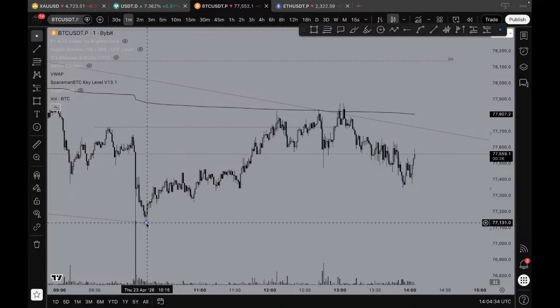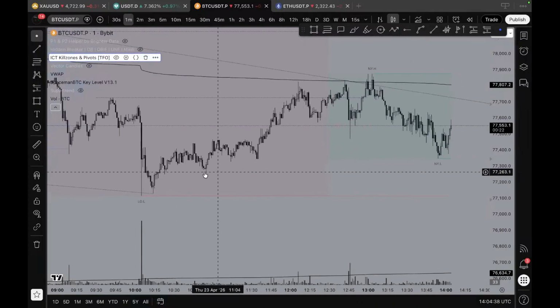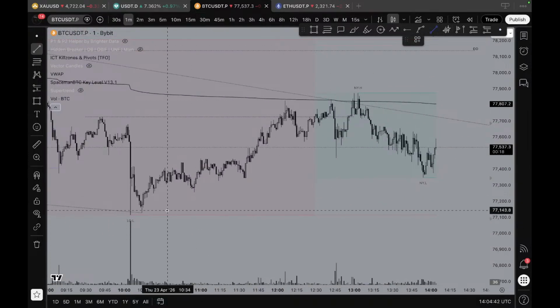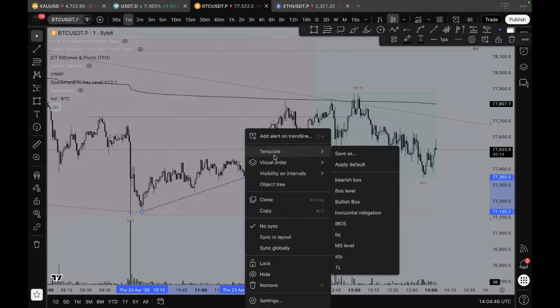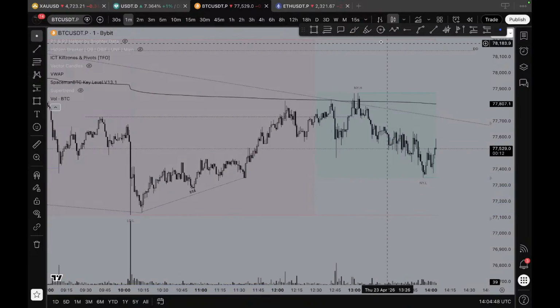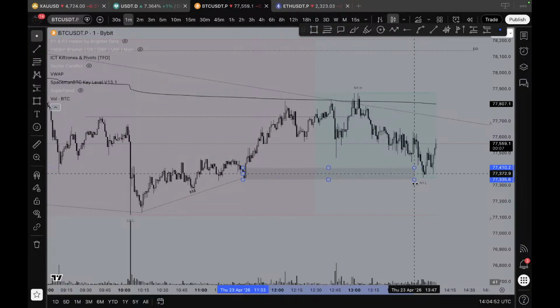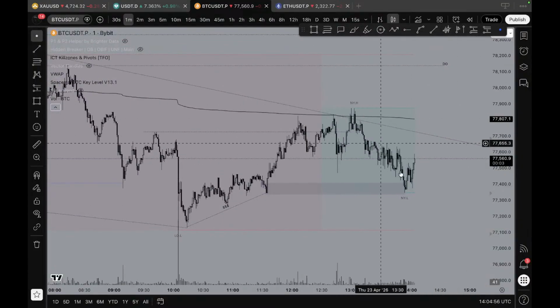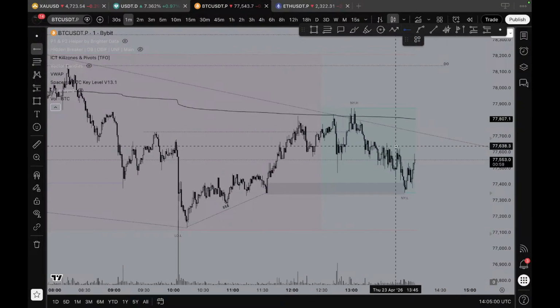We do not really like the low here. It is a London low, and the London low, as we know, is not a really good low, so it can still be taken out. We also have some lows here. But price also just stepped into this local demand where it's now bouncing from. So keeping an eye on what we do here, very local structures here.